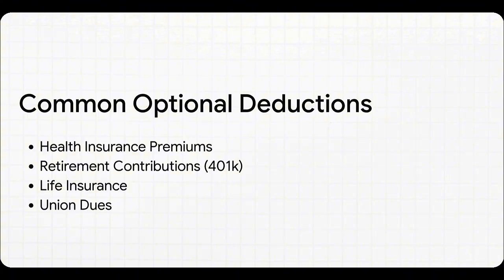Now, a lot of these are what we call pre-tax deductions, which is a huge benefit for you. It literally means the money is taken out before your income gets taxed, which can actually lower the amount of tax you owe. It's a win-win.